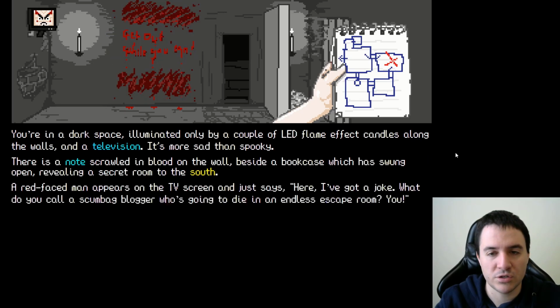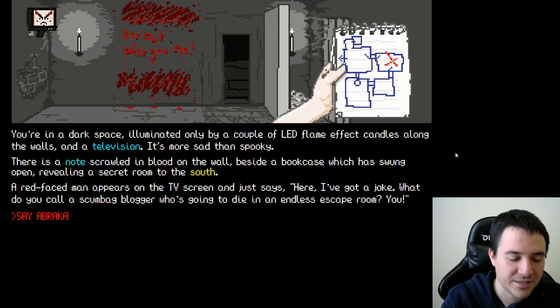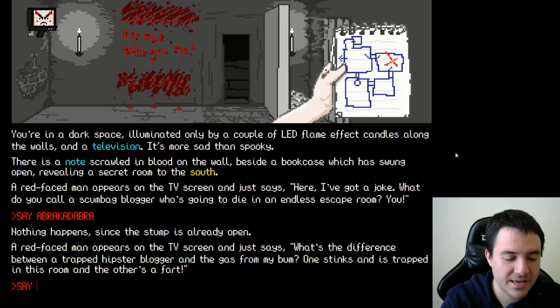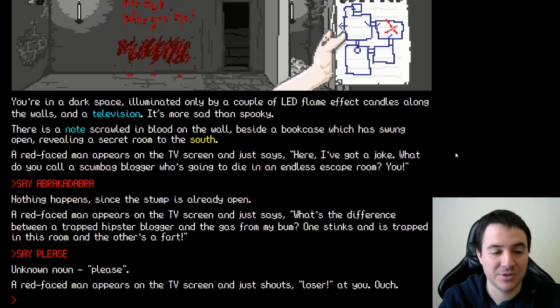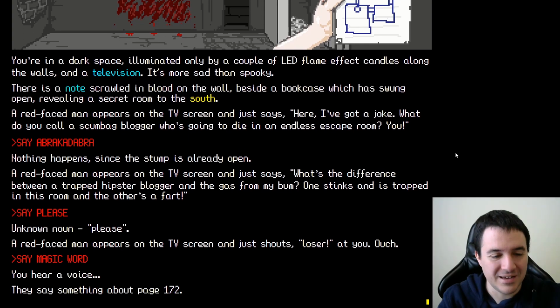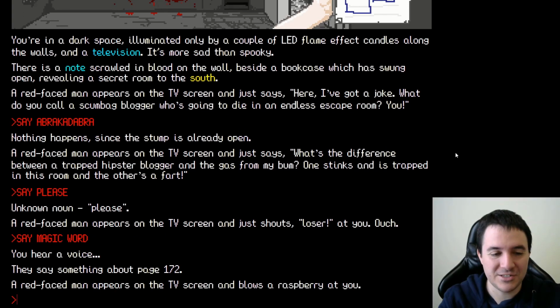Say magic word. So if I say abracadabra, that didn't work. Say please is the magic word. No, that didn't work. Say magic word. Can I just say magic word? The voice says something about page 172.